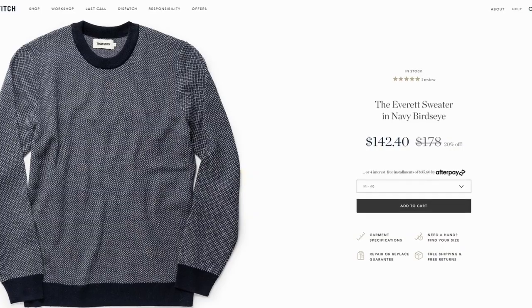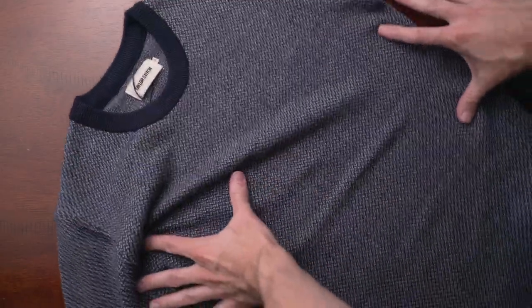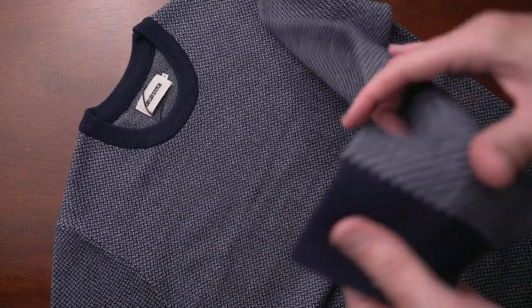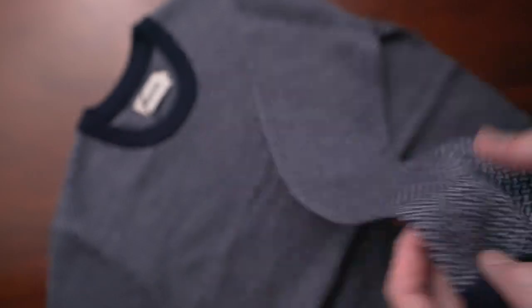But of course, Tailor Stitch always knocks it out of the park with this, and I think it looks superb. So yes, let's get to the Everett sweater. Now, this Everett sweater, I believe, is one of their newer sweaters in their line. What I like about this sweater is that it's kind of just a classic plain sweater with a little bit of a twist here. This one in particular is in navy bird's eye, which I love.